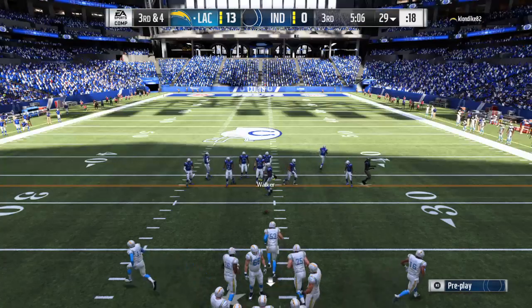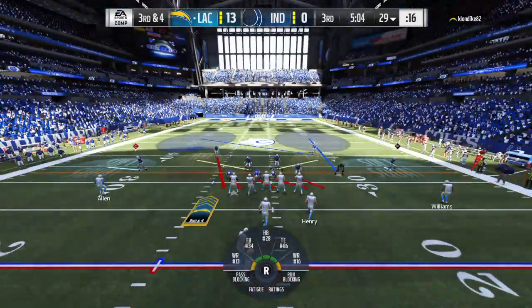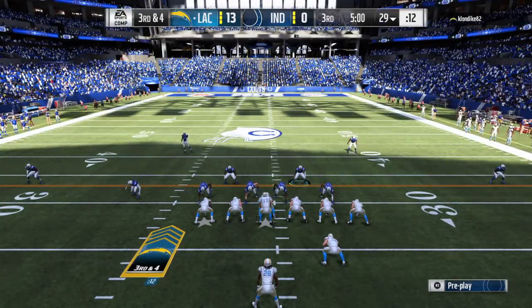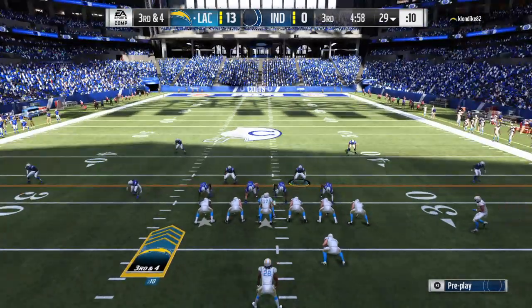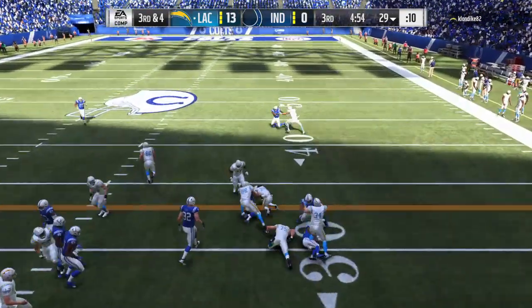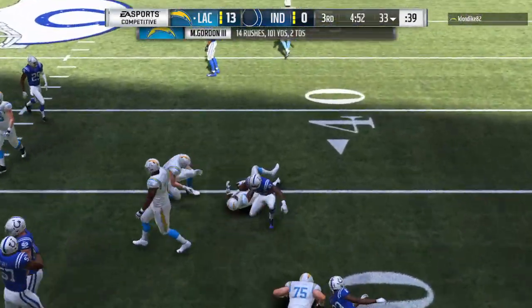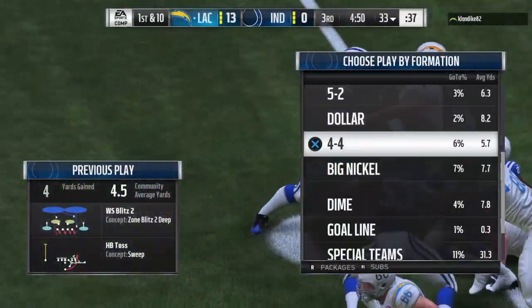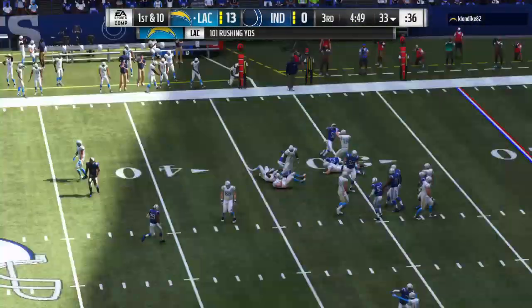The Chargers on third down. They've hit 2 for 4 thus far. This is 3rd and 4. A toss play, Gordon. And he's able to get it to the 33. Good enough for a first down. It's a gain of 4 there, and it gives him a new set of downs.